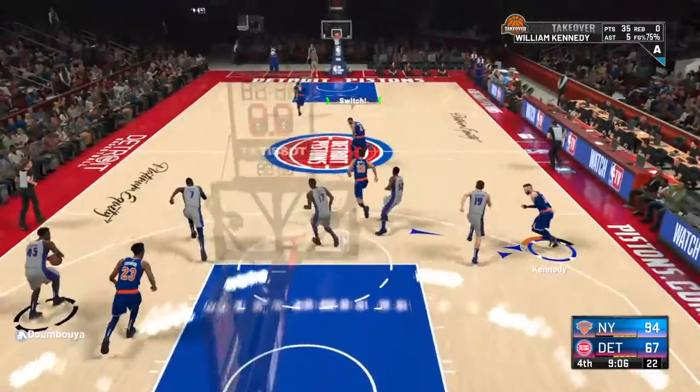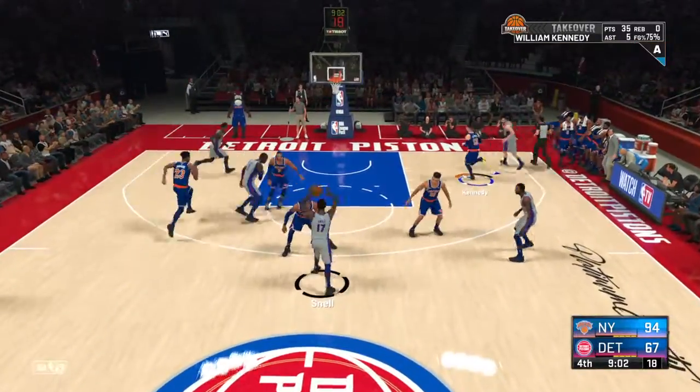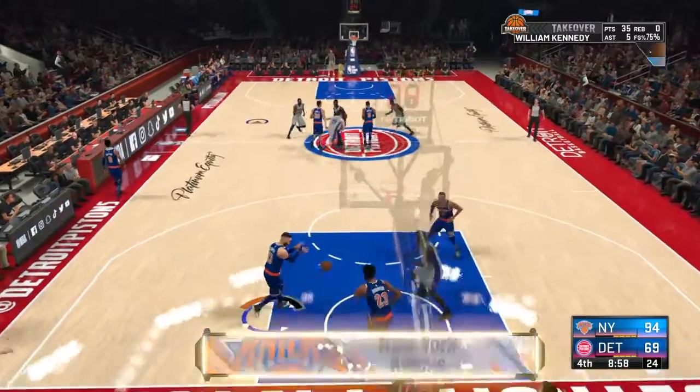The shot misses, and the Pistons are now going the other way. Up next for them is the Pacers in Indianapolis. That'll be just one game played away from home for them.